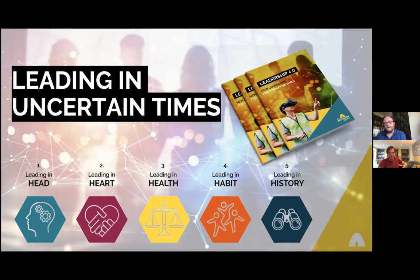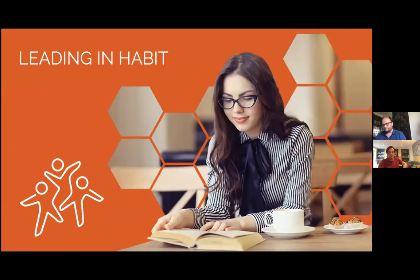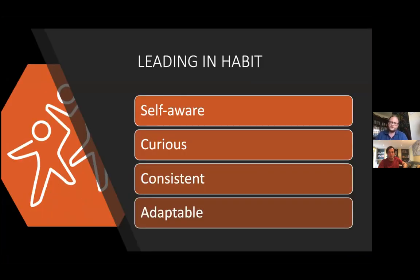But there are a few different areas we need to look at. The first thing is when we think about leading in habit, there are 4 separate areas which are very, very important. The first one here is that Leadership 4.0 leaders need to have a really high level of self-awareness. They need to know their strengths, their weaknesses, their motivations. They need to know when they're being their best, and they need to know when they need support or downtime, as Joe was talking about with leading in health, and also role modeling at that.